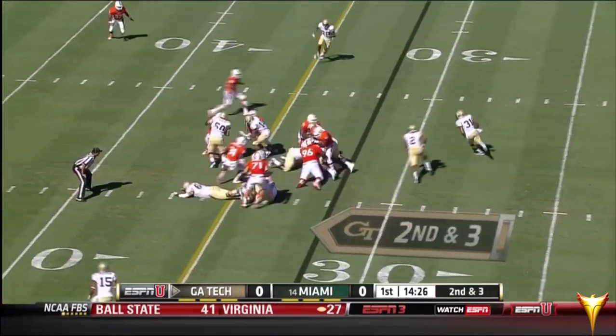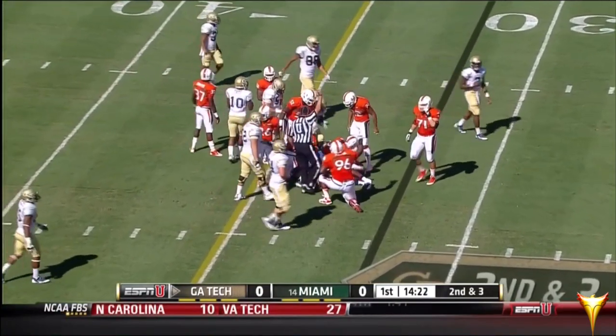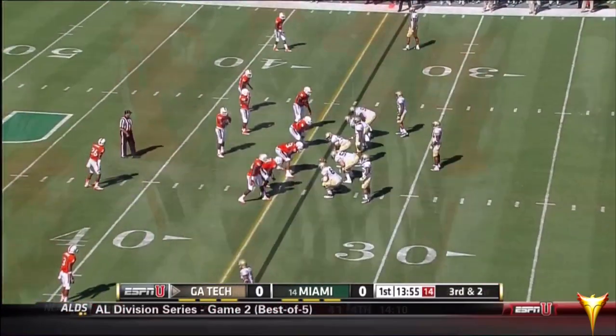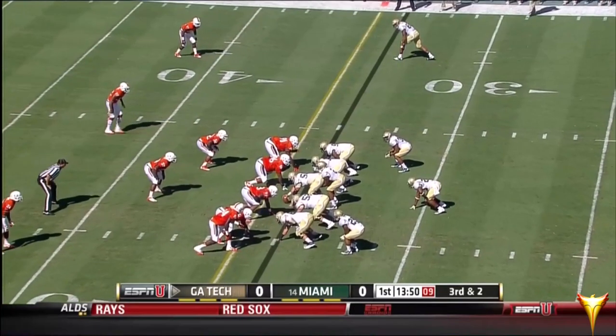That's Deion Hill in motion. It's Sims straight ahead. And he's met by that Miami defensive line, which is vastly improved from a season ago. And I think that stopping Georgia Tech on the first possession was paramount. Big third down.